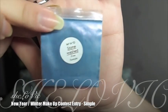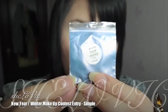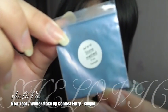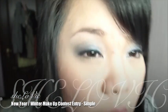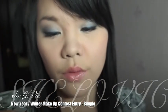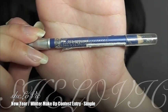This eyeshadow by MAC called Stonewash, a blue and purple color, kind of iridescent and duochrome. And then for the eyeliner, I'm wearing this Prestige Total Intensity eyeliner on my upper lash line. And then on my lower lash line, I'm wearing this Revlon Matte Kohl in Fairy Violet.